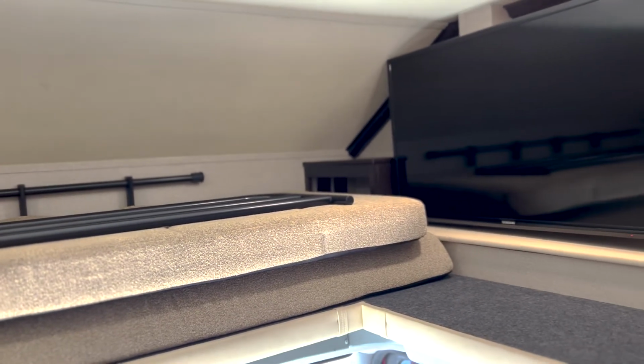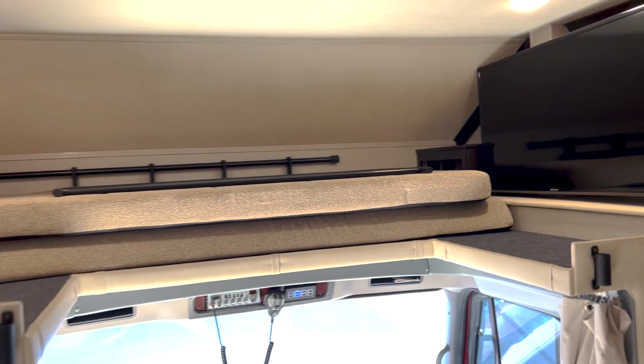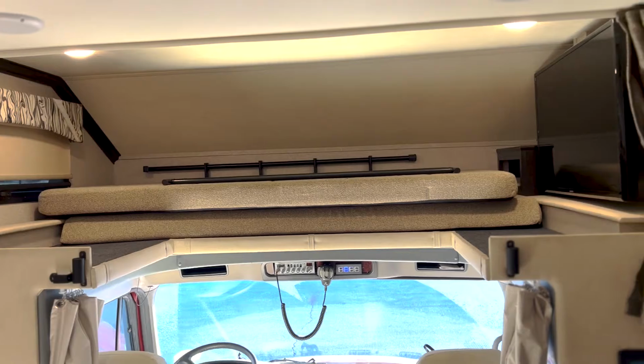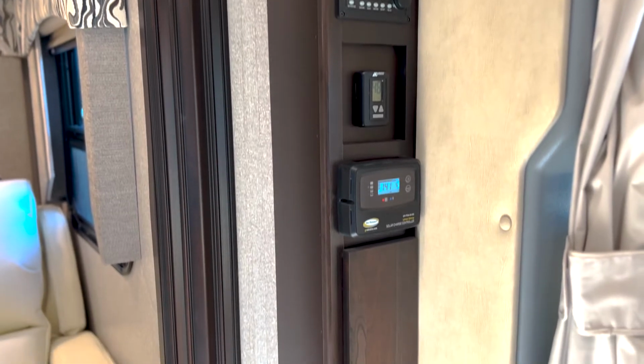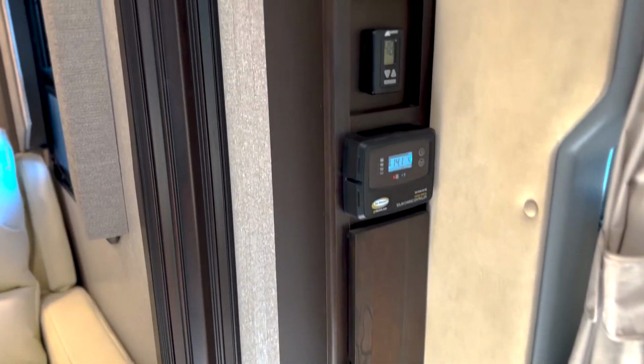It is going to be equipped with a Samsung TV, and you do have a window over here with the day and night shade, and the window does open up if you want to get some nice fresh air rolling through here. Now, just along the sidewall here, you'll see we do have our inverter set up. They do have it equipped with solar, so just a nice little setup there.